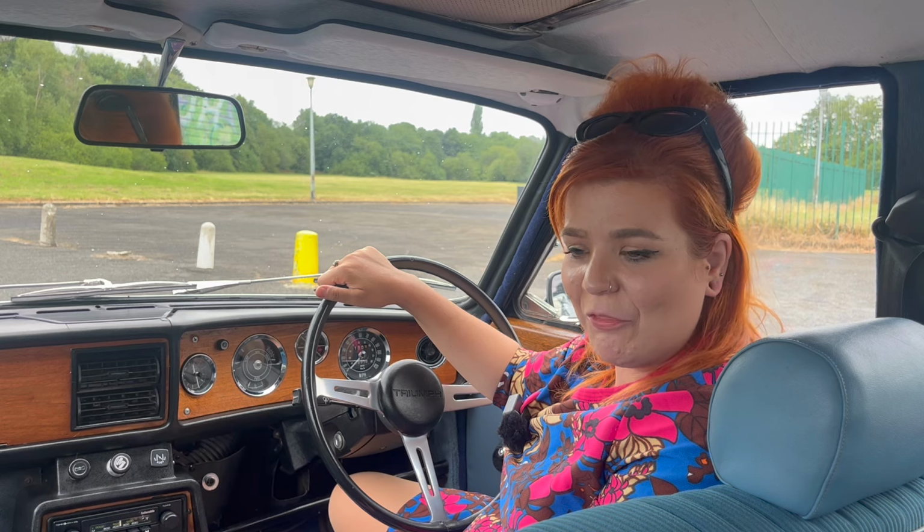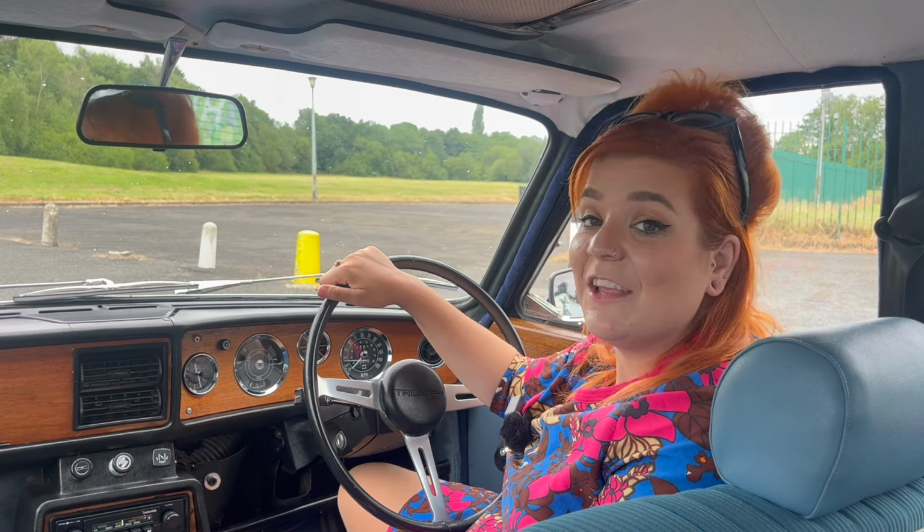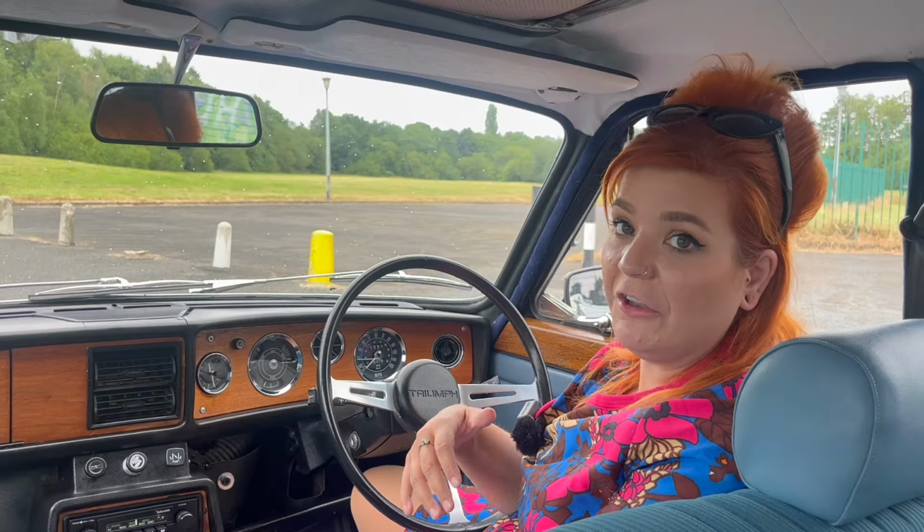Now, the other thing that I want to tell you about is these seats. You'll notice that they're not trimmed in vinyl because there were 2 options at this stage. You could have gone for vinyl, which was described as the breathable vinyl, and it has those little holes in, so it's a bit like my Triumph 1300. And then this is called the Bri-Nylon option.